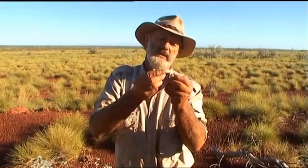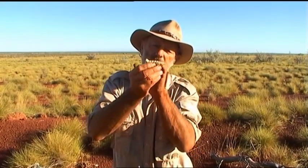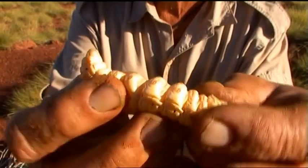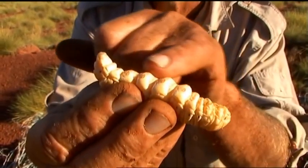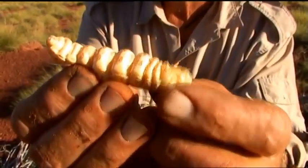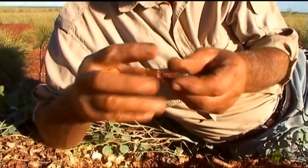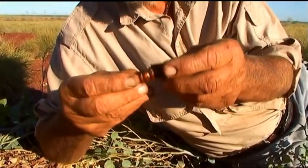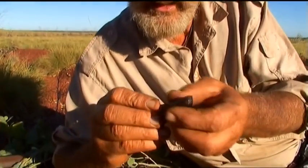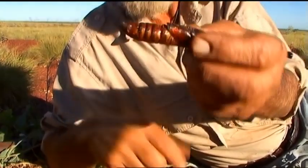Now here's a really big grub. Now how do you know that this is a witchetty grub? Well, if you have a careful look at it, it's virtually got no legs. Right up near this very small head, there are just 6 little tiny immature legs and no other legs. Here's a bonus. See this? This is a witchetty grub that's almost changed to the moth, but you can still eat that.